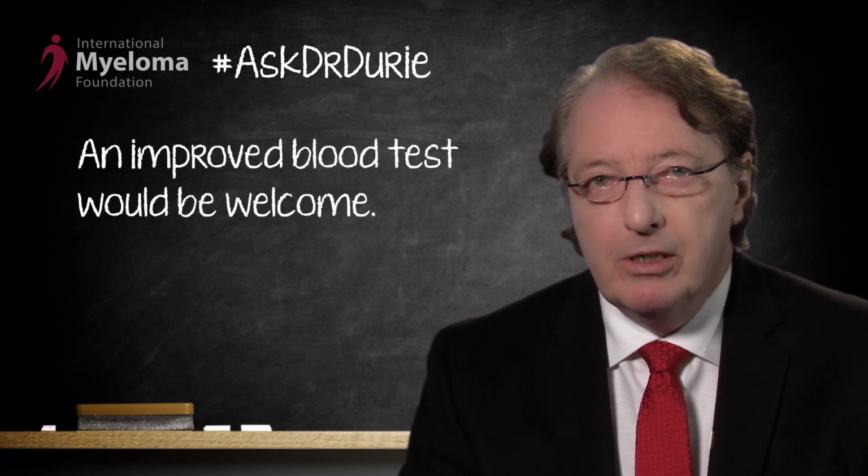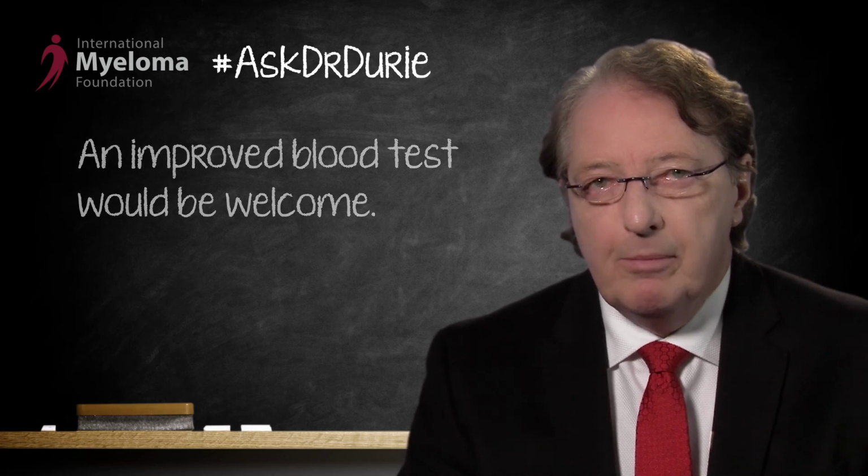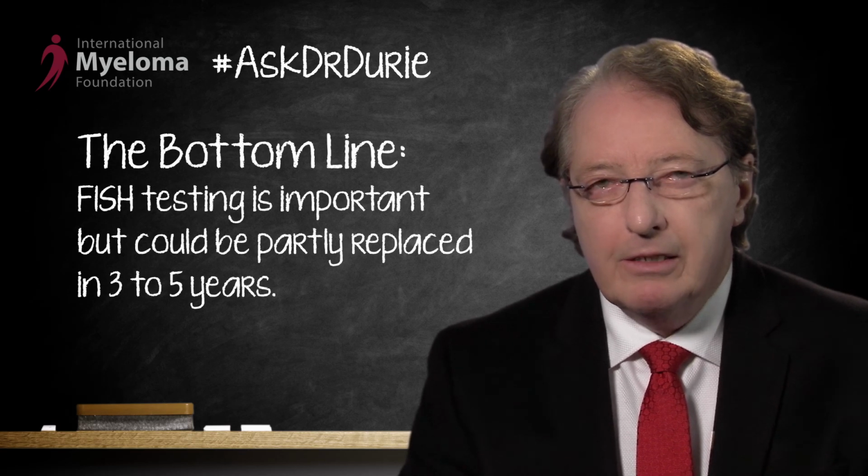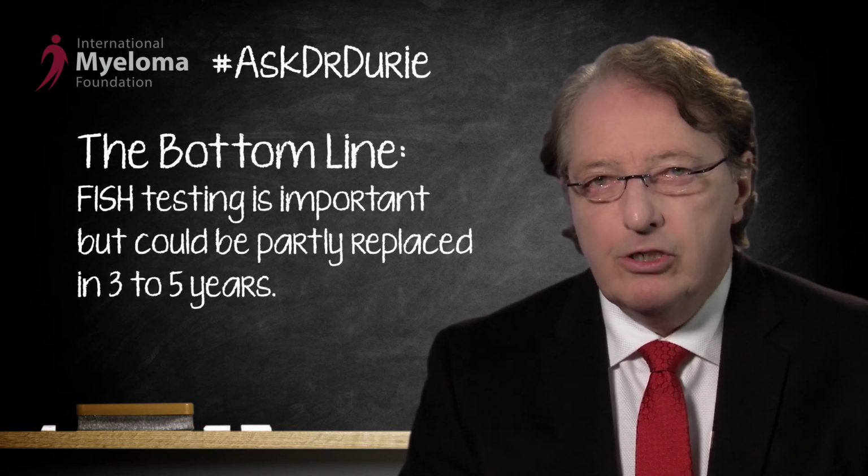And my own personal view is that we should be looking for a good blood test that would identify patients who need a particular treatment versus another type of treatment. And so FISH testing is something that we're doing right now. It is important. But moving forward, a year from now, or certainly 3 to 5 years from now, I expect that we'll be looking at other kinds of tests that will guide the choice of therapy.